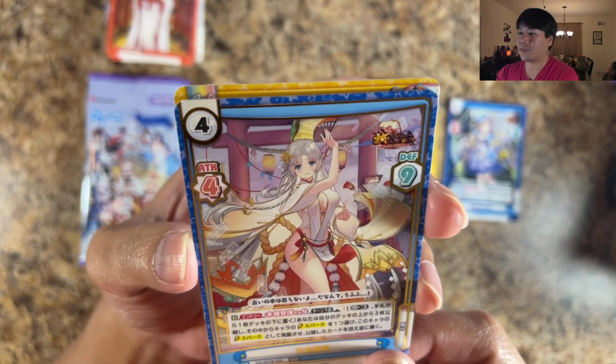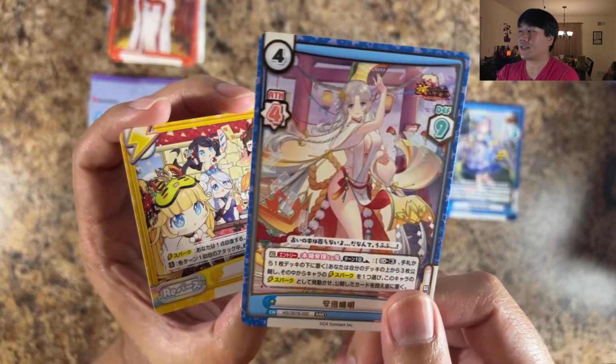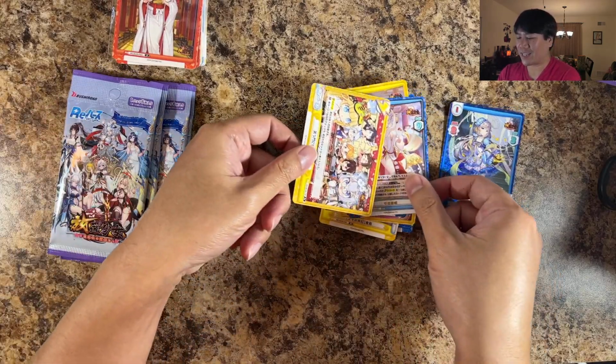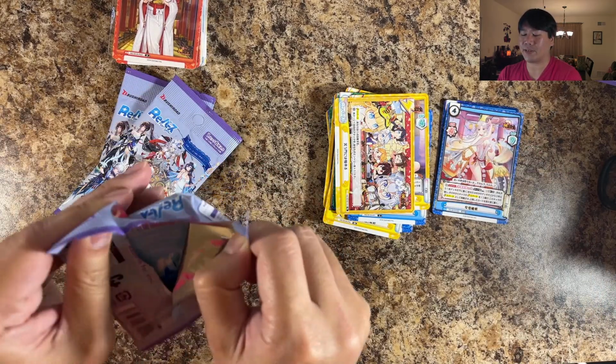And what is she doing here? She's just enjoying a nice little dance. It's definitely a lot of air circulation going on in there. So, all right, that one. I think there are 3 special cards inside of each box, so I believe we're at 2.